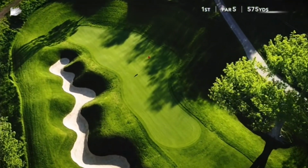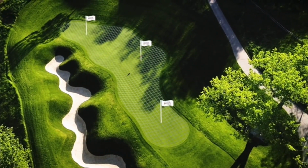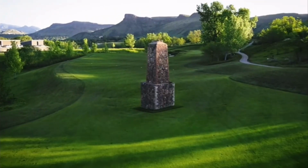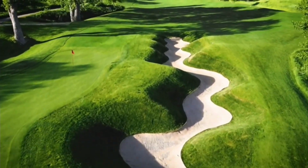Too far left and the green practically disappears with a menacing greenside bunker and hillside behind. The reward is a chance for an opening birdie, but nearly always assures a very well-earned par.